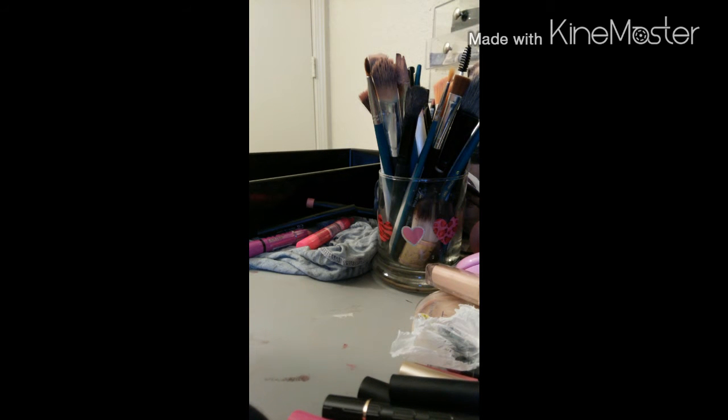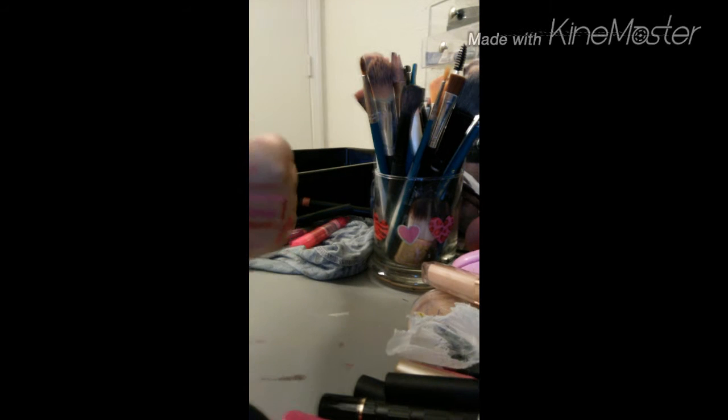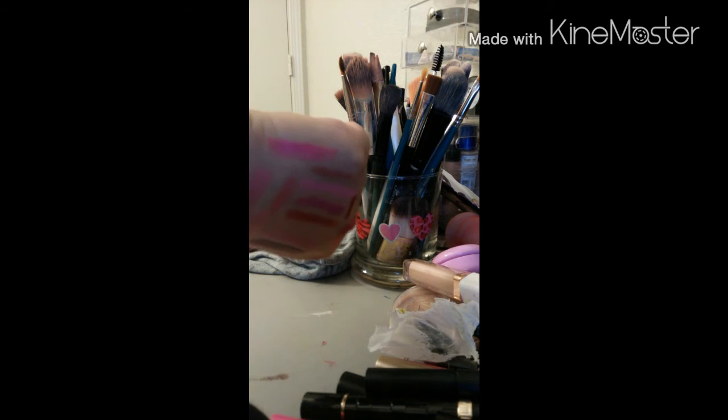Here's another Santee lip color. This one says 01. And these are from Shop Miss A. And that one's a darker pink.